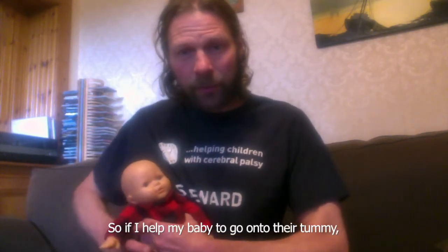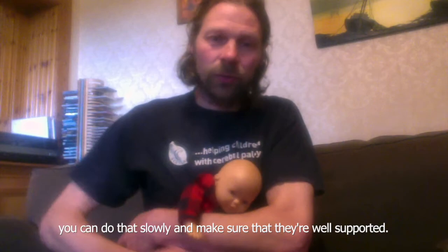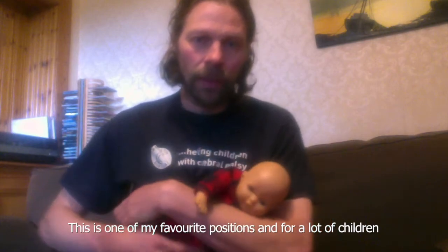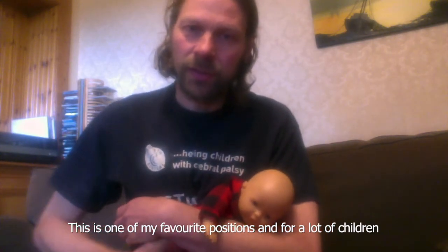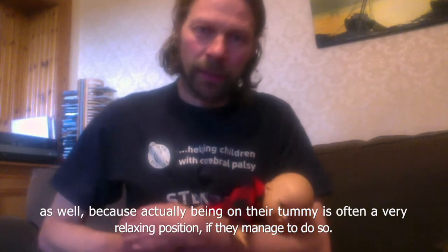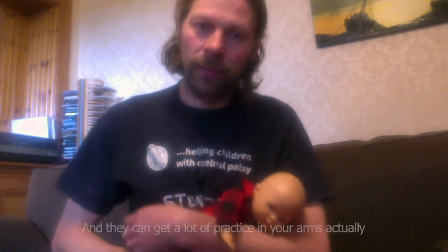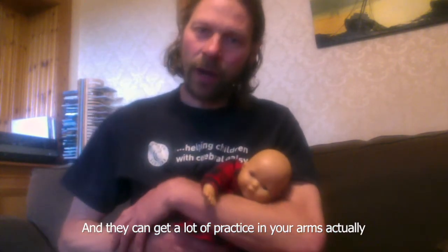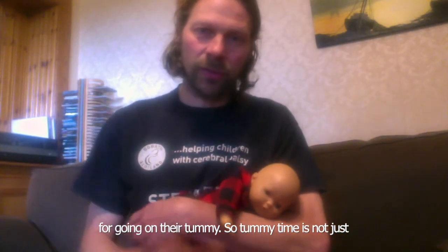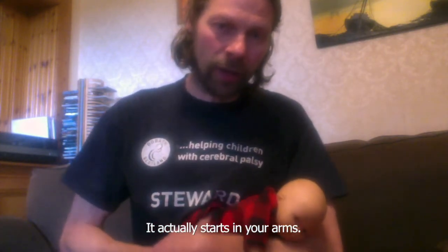So if I help my baby to go onto their tummy, you can do that slowly and make sure that they're well supported. This is one of my favorite positions, and for a lot of children as well, because actually being on the tummy is often a very relaxing position if they manage to do so. And they can get a lot of practice in your arms actually for going on their tummy. So tummy time is not just putting them down somewhere on their tummy, it actually starts in your arms.